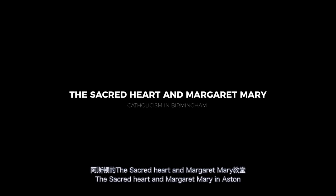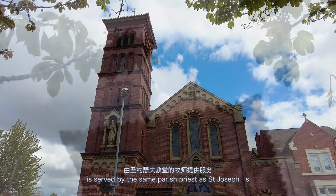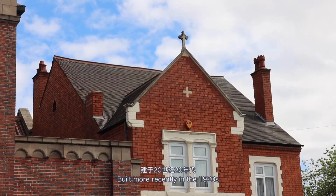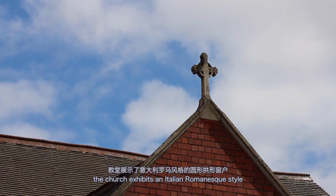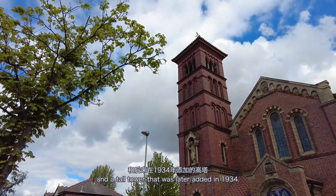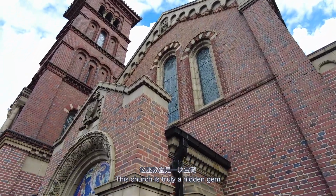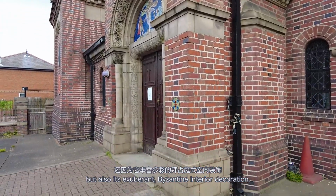The Sacred Heart and Margaret Mary in Aston is served by the same parish priest as St Joseph's, but showcases a great contrast in architecture. Built more recently in the 1920s, the church exhibits an Italian Romanesque style with round, arched windows and a tall tower that was later added in 1934. This church is truly a hidden gem, not only for its grand architecture but also its exuberant Byzantine interior decoration.